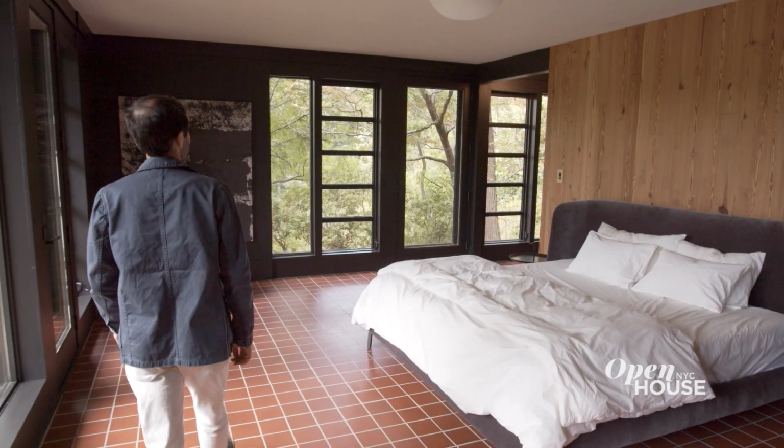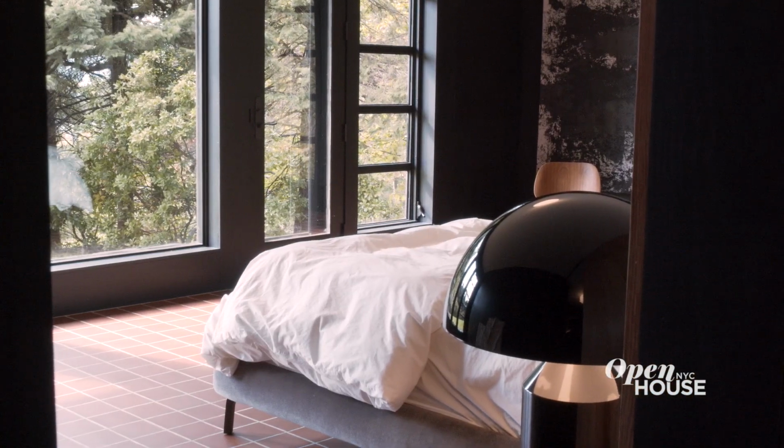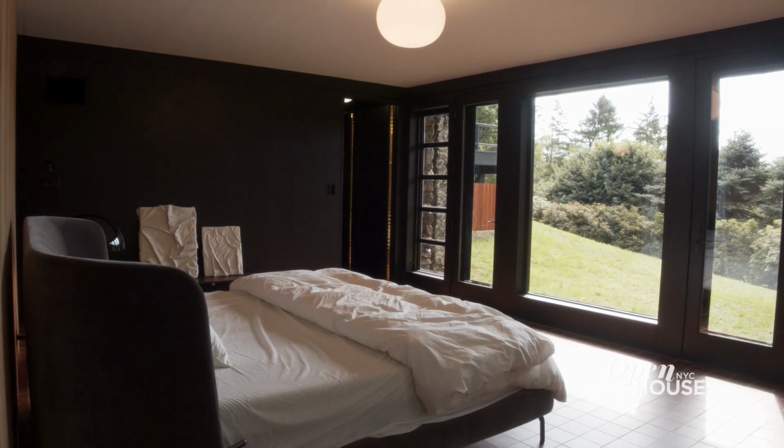We are down at the lower level where the principal suite is. The lower level is really beautiful because of the grades. It walks straight outside and has great connection to nature. When we reconfigured the principal suite, we oriented the bed so it also faces south out to the view.